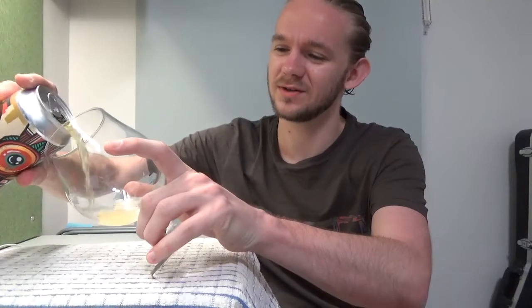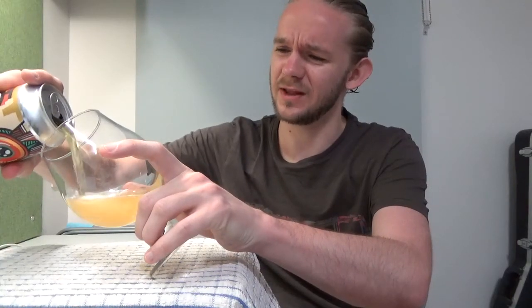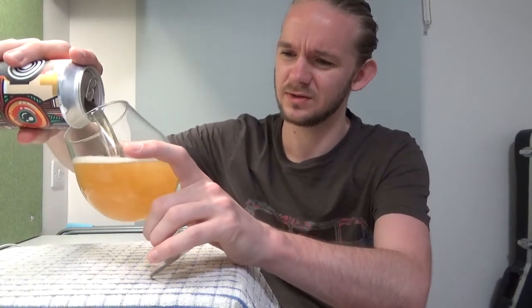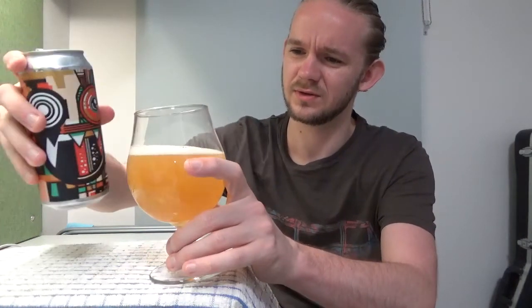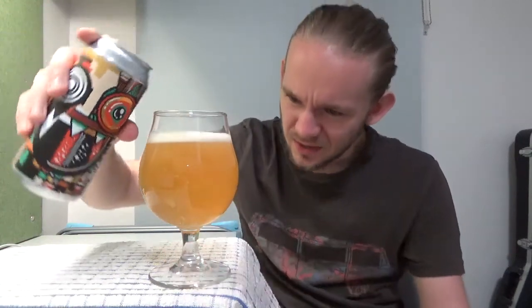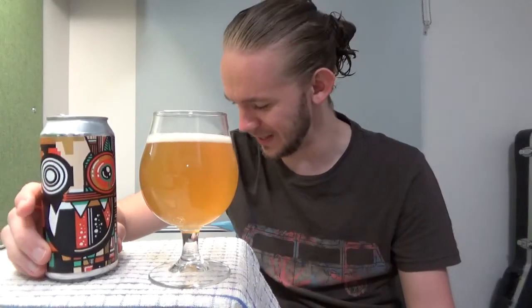Oh yeah, you can definitely get the lemon off this one. I love lemon flavour as well actually, so I'm really interested just to see how this one turns out. Get a wee bit of haze on it. It's actually kind of quite clear, which I'm surprised about. I thought this one was going to be quite hazy.